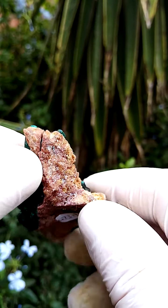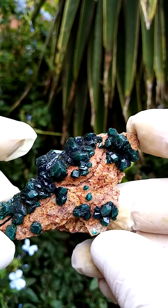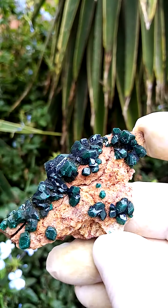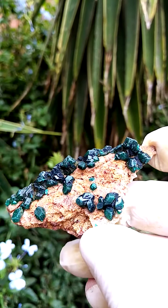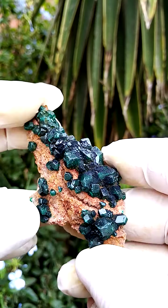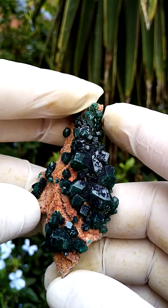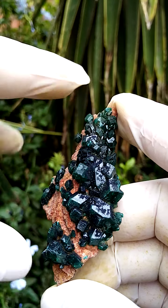This is not a crack. This is actually an internal fracture, a fracture running through the matrix. I think if we split it up, we might find some more dioptase crystals in there. And of course, with strong lighting, you'd have almost a green glow, this dark, emerald green glow running across the specimen. Size-wise, here we're looking at over 2 inches.